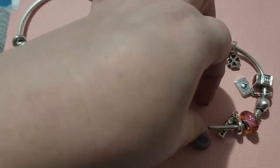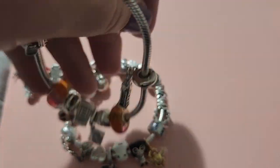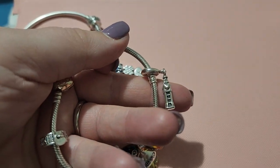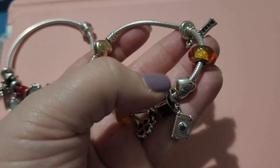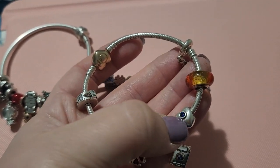The next one is my travel bracelet from when my partner and I went to the UK, so it's starting to get a bit more bulky. Some of these were purchased overseas, just because some of them, like these ones, are retired. So I've got the Kate and William bead because we actually had lunch in the restaurant where they met.